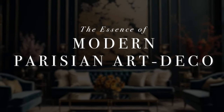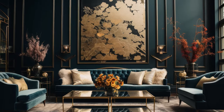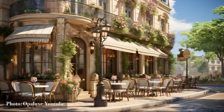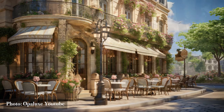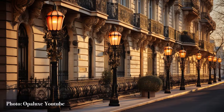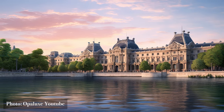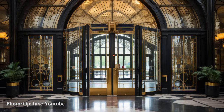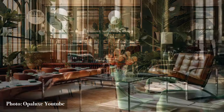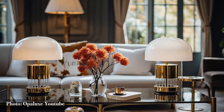The essence of modern Parisian Art Deco. In the heart of every city lies a hidden rhythm, a unique beat that echoes through its streets and buildings. In Paris, this rhythm is defined by a blend of history and modernity, art and architecture, tradition and innovation. Today, we delve into the essence of modern Parisian Art Deco, a style that captures this very rhythm and brings it into our homes.